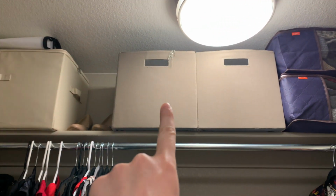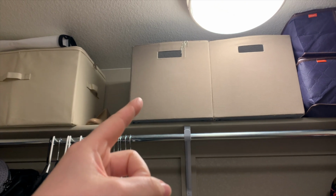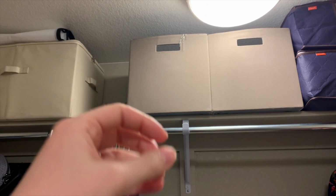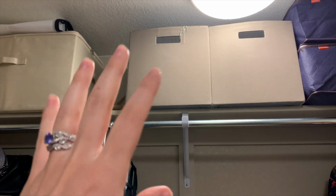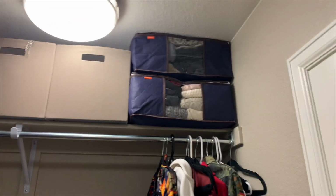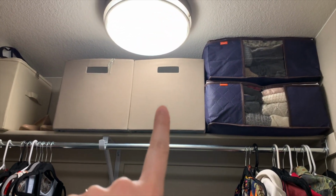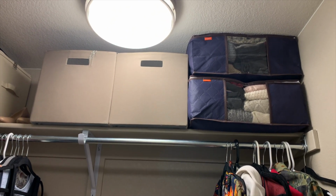Here is my box of like costume type stuff. So stuff that I wear at a Renaissance fair, stuff that I wear for Halloween, things that I wear in situations that I wouldn't ordinarily be in, like Las Vegas or whatever. That's where that stuff is. And then over here, that's bathing suits and swim, which we did not go through on camera because I only have 3 bathing suits and they're all perfect.